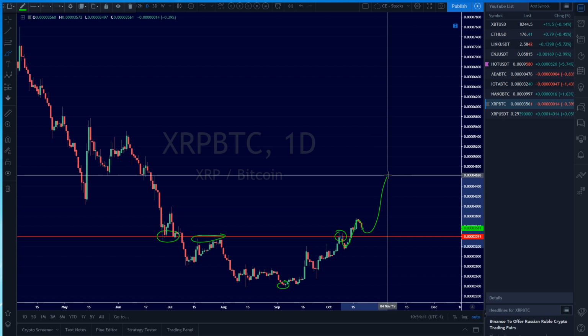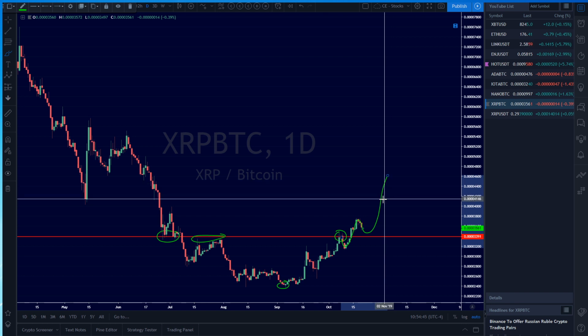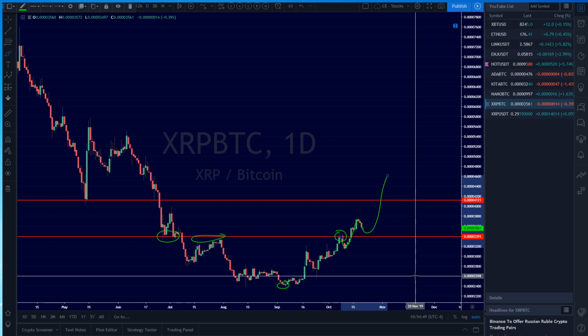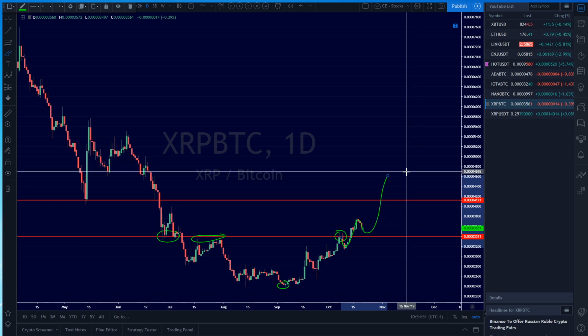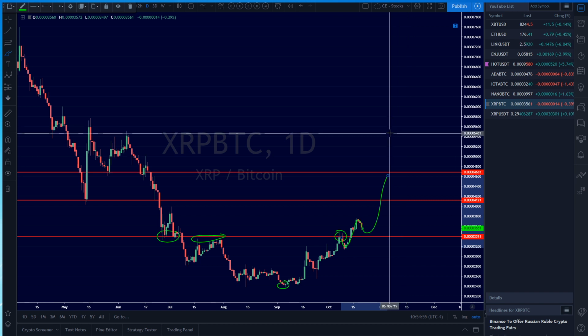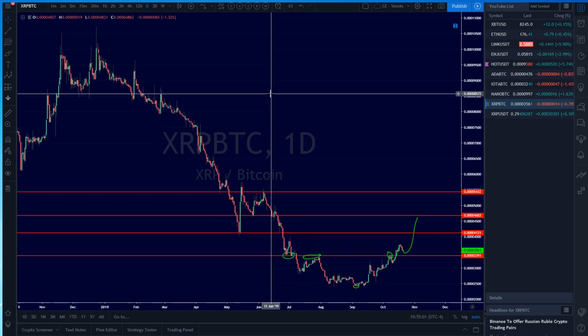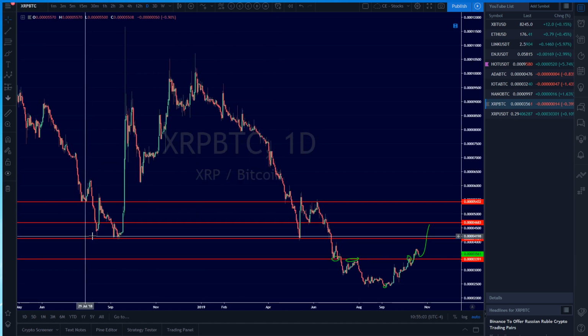Now, how high are we going to go from here? I think it is likely that we retest this level right here at about 4,100 Satoshis. If we're able to break that level, our next area is going to be about 4,600 Satoshis. And of course, our final level to be really taking a look at is about 5,400 Satoshis. I'm not going to be projecting any higher than that for the time being.